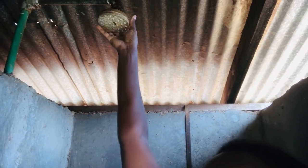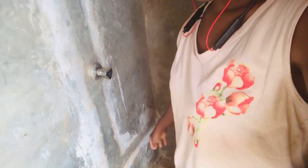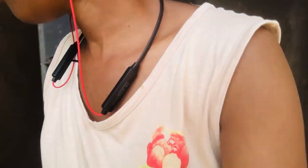So this is the inside, the outside shower. You see what I was telling you, in my room this is not there. I think someone who was staying there before spoiled it. And yeah, it also has a drainage. There is no source of water, but we have a source of water outside because there is no water inside.